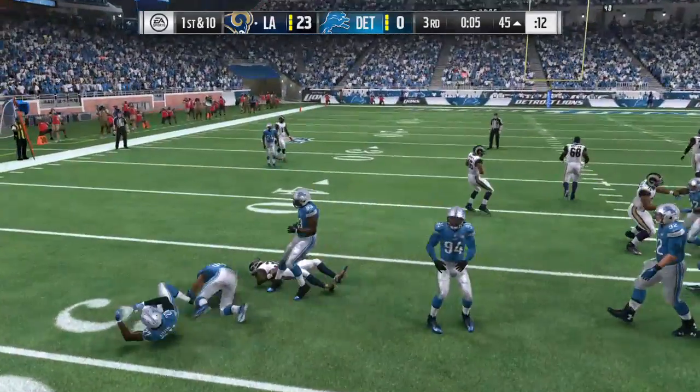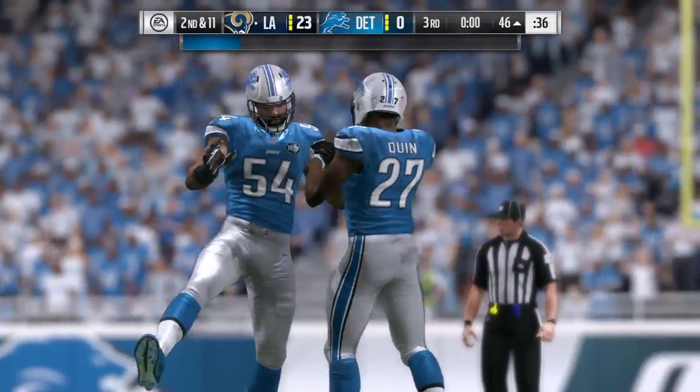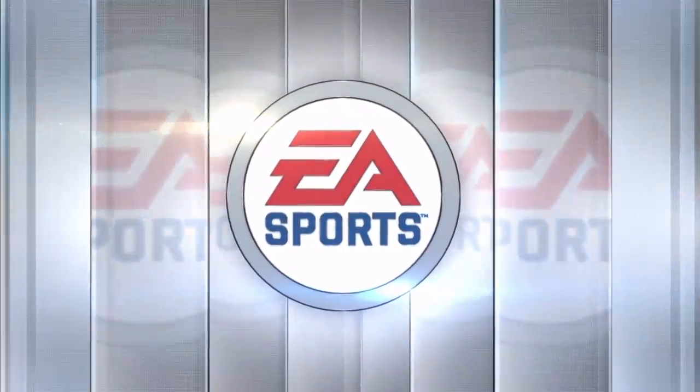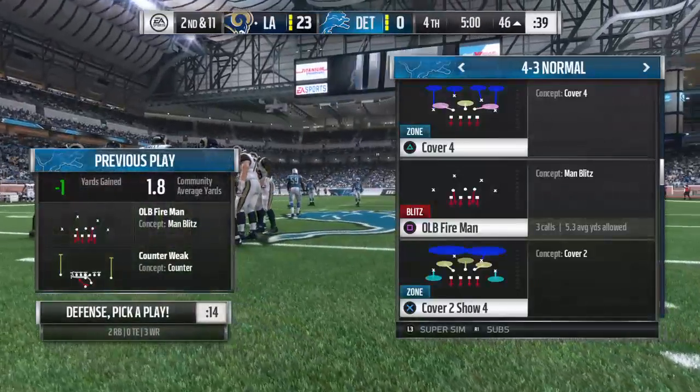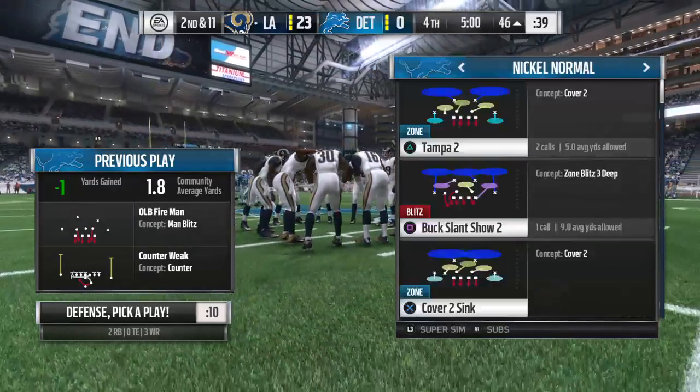Goff turns and gives to Gurley. And this one goes nowhere. Losing yardage on the play back at the 46. Back now at Ford Field. A lot of folks starting to make their way to the parking lot. Their guys trail big here to begin quarter number 4.